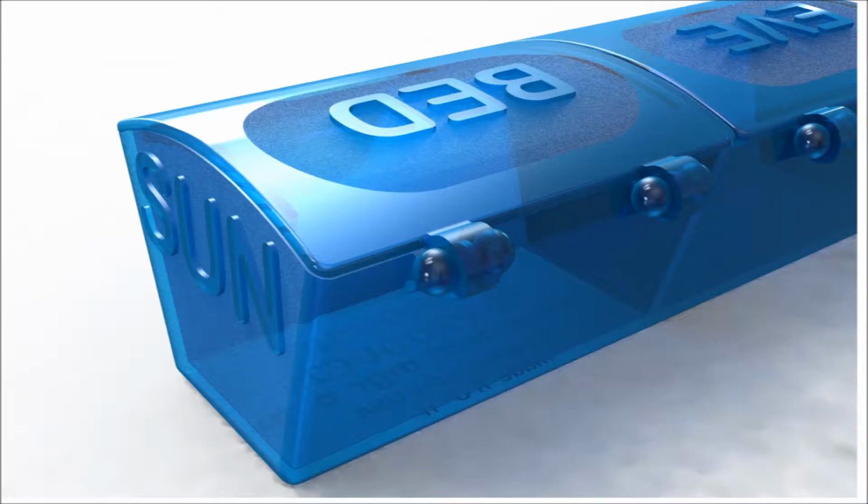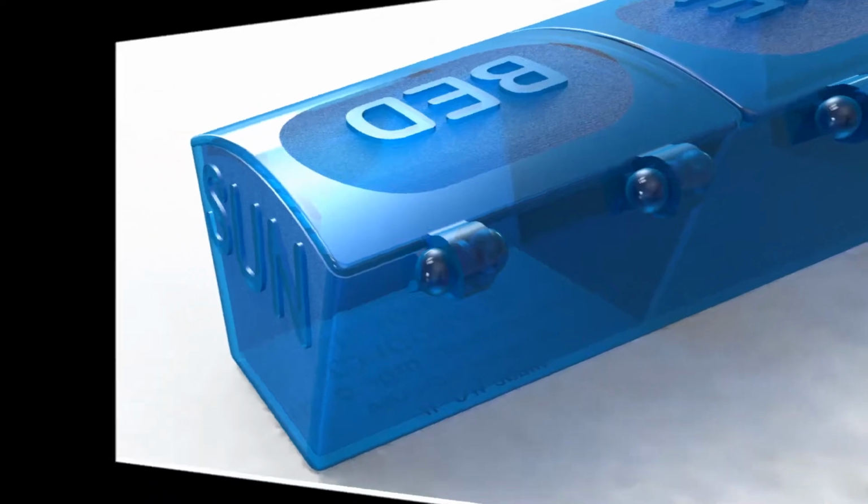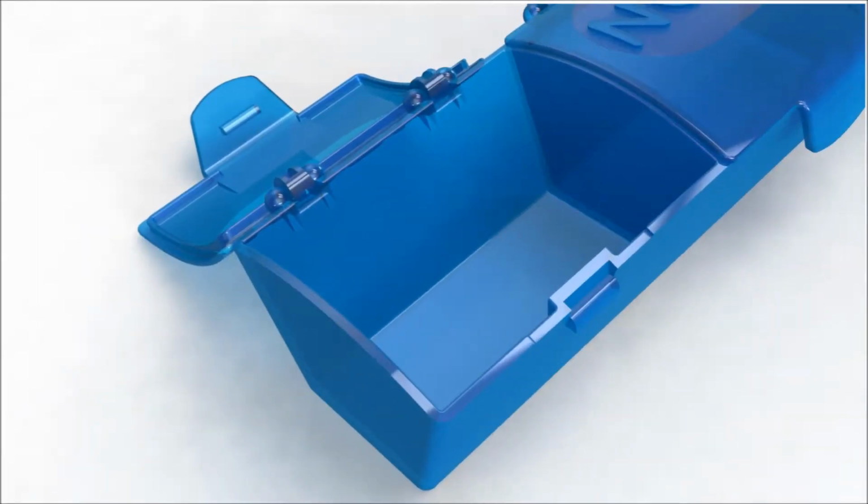For material, we use a food-grade polypropylene plastic. It's an excellent material for this application and it's free from BPA, phthalates, lead, or any other nasty hazardous materials, which we test for in an independent lab. It can also be hand washed with mild soap and water when needed.